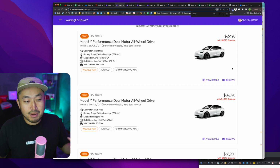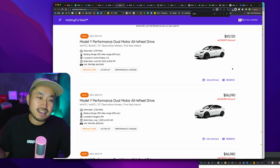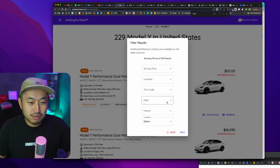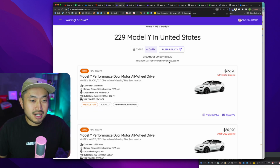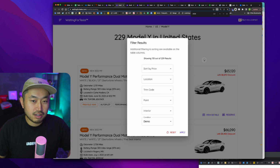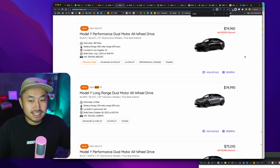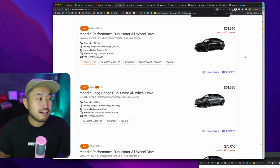I mean, that's not a bad deal, especially if you need a car today. But let's get into the topic of the video, 2023. So of course, I've already started it out to demo. All these vehicles are on the screen, basically 135 of them out of 229 are demo. And if I control F, there are actually 2 vehicles on here that are 2023.